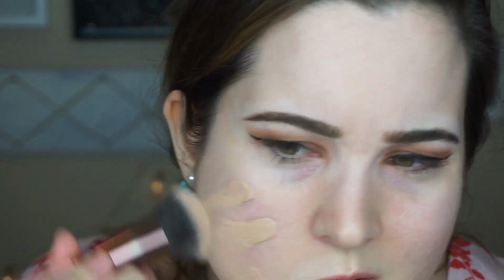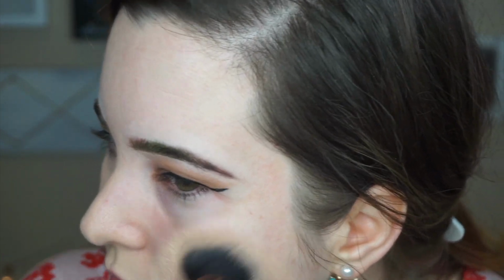Okay, let's try this. Okay, so with the brush, it is blending out. It was really odd, you guys. I have never had that happen. It's kind of doing it again. That looks horrible. Oh my. So it must not be meshing with the primer, but could you put that on the product? I'm just going to take it off and start over.